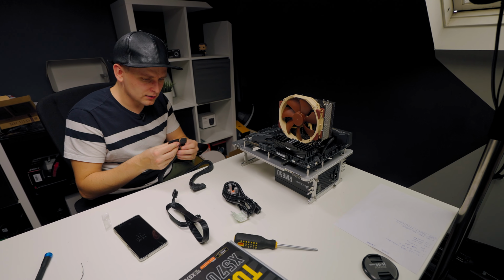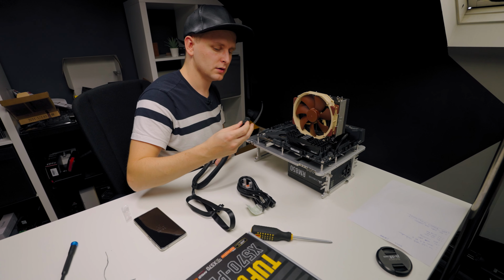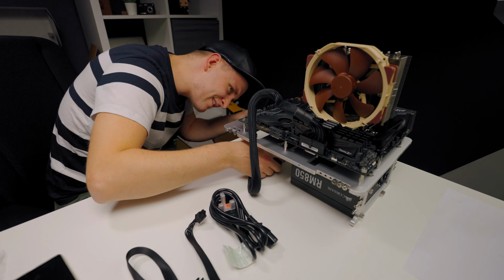So the only two power cables we actually need here is the motherboard power cable, which we can put over here. That's done. And then we're going to put this underneath.